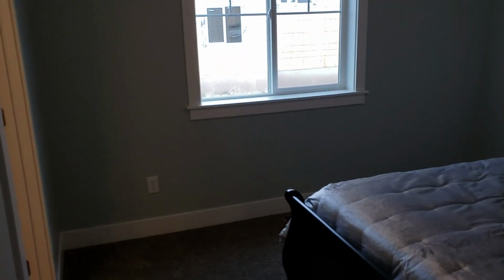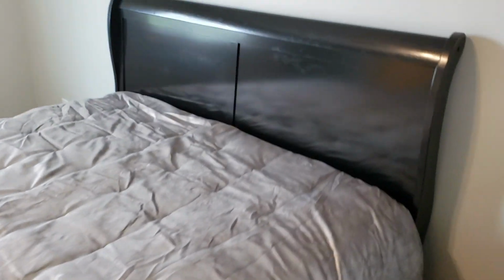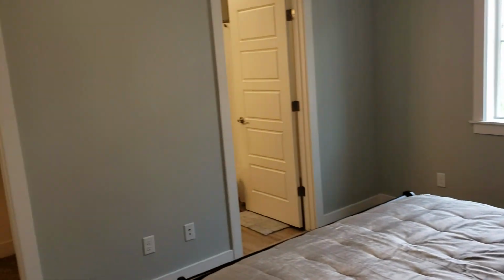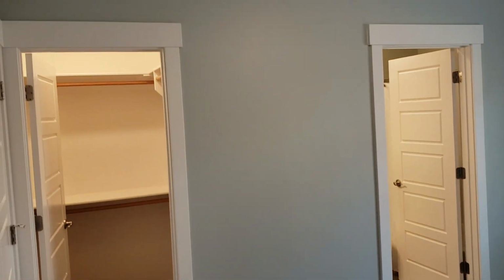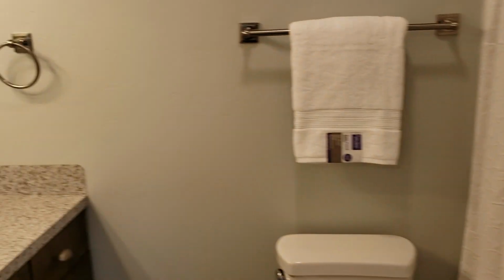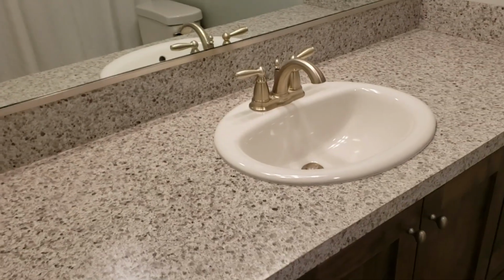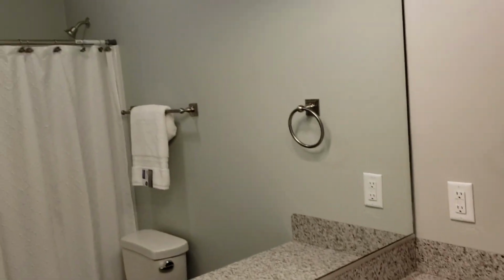And just step back and pan this direction. If I step over here, you got the walk-in closet there on the left. And toilet, full tub, and sink, shower.